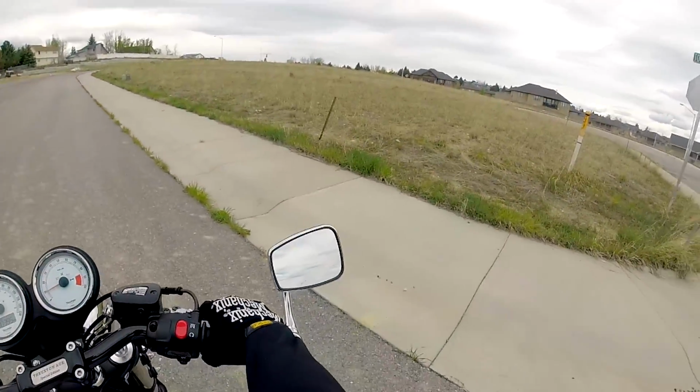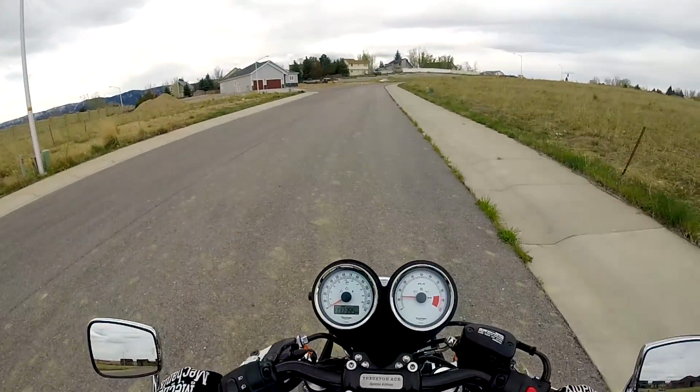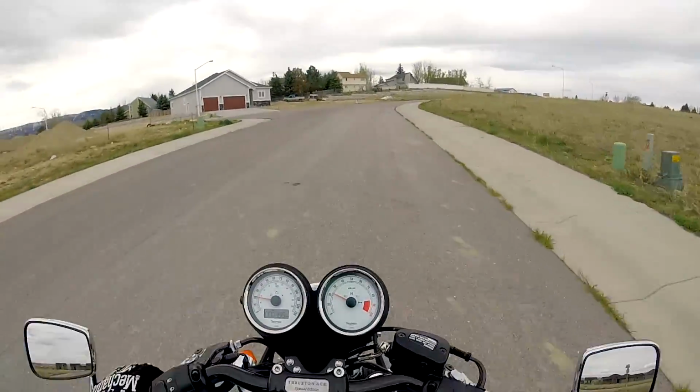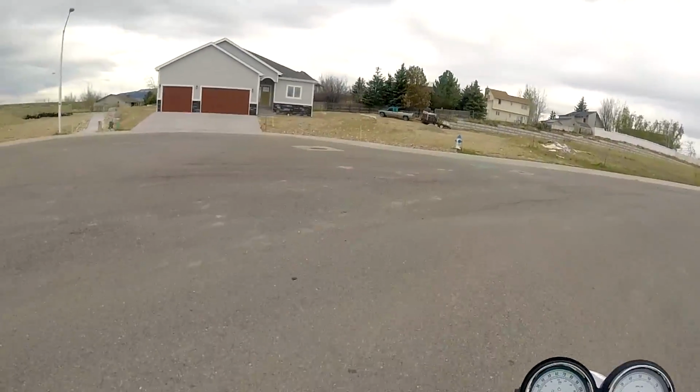Okay, about the same, a little bit farther. I actually locked up for a second there, just barely. And then here. So they're about the same. I'll flip around one more time.